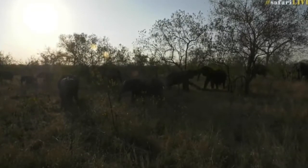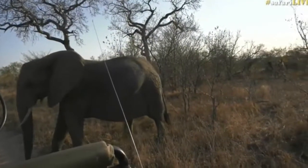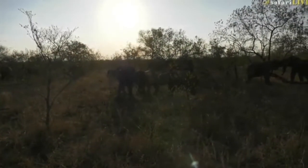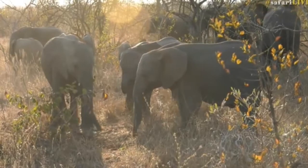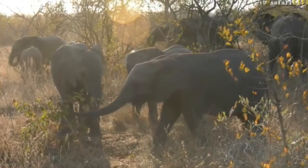Now there's this big female just sitting straight behind Senzo at the moment. Hello, girl. Are you coming to say hello? Isn't this spectacular? I could do this all day, every day, sit amongst these guys. There's something about spending time with Ellies that is magical in every single way possible.